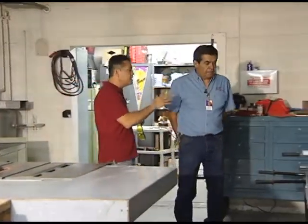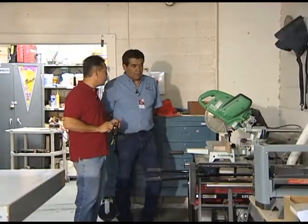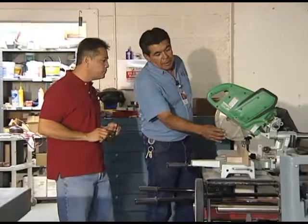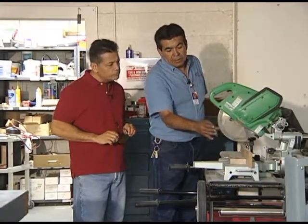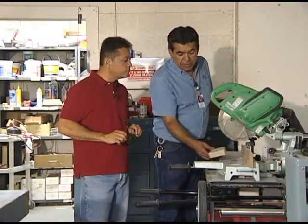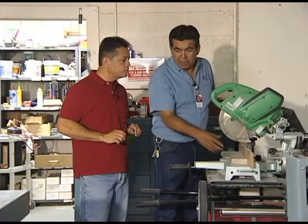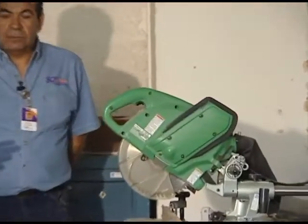Now, this one does have a machine guard. What exactly is the importance of having a machine guard? Well, this particular tool does have a machine guard, and it would protect you, your fingers, keeping them away from the blade, and also the material that is being cut from being flung in the direction of where you're standing. Okay, so that's also extremely important to have to be safe.